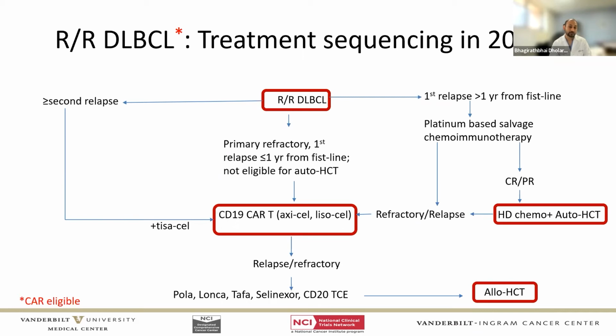So as of 2022, with this new approval of CAR T-cell therapy, what we have is, for an individual with relapsed diffuse large B-cell lymphoma, if the relapse happens within the first 1 year of R-CHOP, or they're not eligible for transplant, or had a primary R-CHOP refractory disease, we should take this patient straight to axi-cel or liso-cel. And if you have patients who had a late relapse, then the standard of care still remains salvage therapy followed by an autologous transplant as long as you have a chemosensitive disease. If you fail CAR T-cell therapy or stem cell transplant, subsequently patients need additional salvage therapy, and a small minority of these patients might be a candidate for an allogeneic transplant.